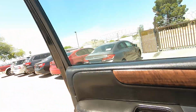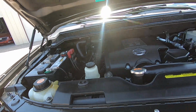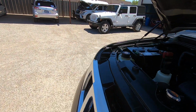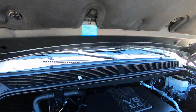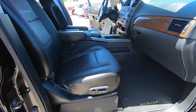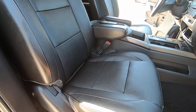Let's go under the hood here real quick. All right. Nice and quiet. Here's your stickers where they belong. Everything up front is original, obviously. I'm surprised somebody traded this thing in. They took such good care of it. Why would you just trade it in? I guess, who knows? It's kind of an interesting thing to trade in.